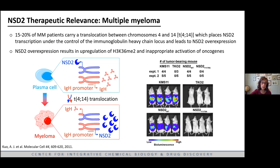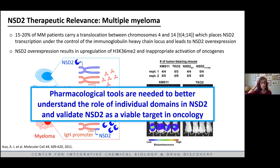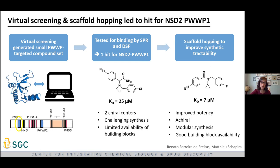And so we thought it was pretty clear that, with this large protein, pharmacological tools were needed to better understand the role of some of these individual reader domains in NSD2 and validate NSD2 as a viable target in oncology. And so this work has been a close collaboration with the Structural Genomics Consortium in Toronto. And we started this work doing a virtual screen against a number of different PWWP targeted compounds. NSD2 has two PWWP domains, one of which is at the very N-terminus of the protein. And so we generated some early hit compounds, as shown in the middle here, that bind PWWP1 of NSD2 with a KD of about 25 micromolar.